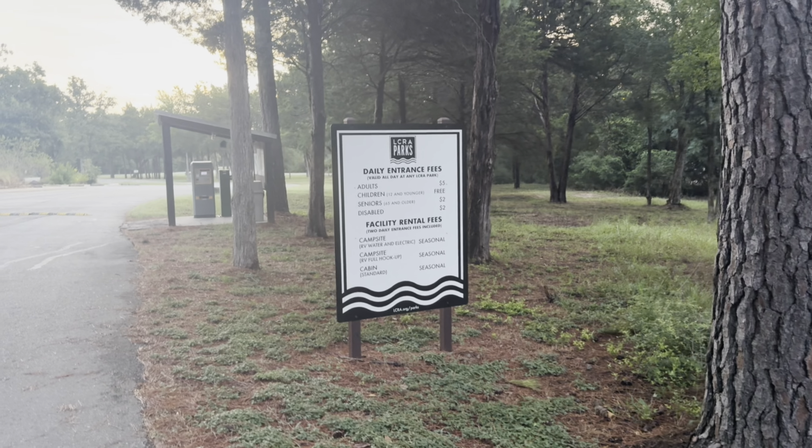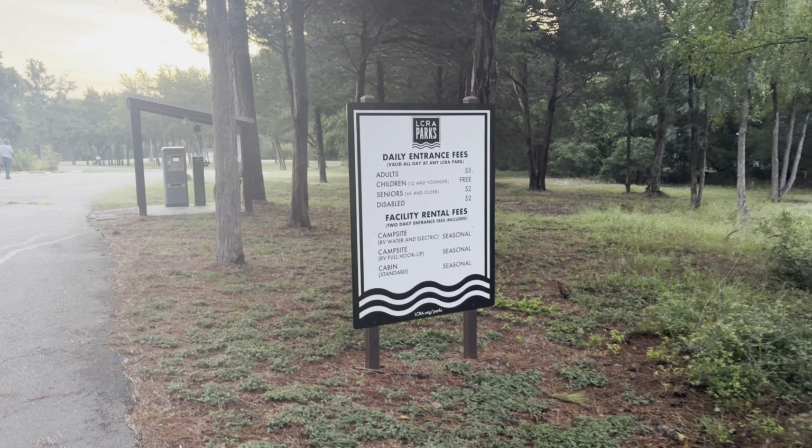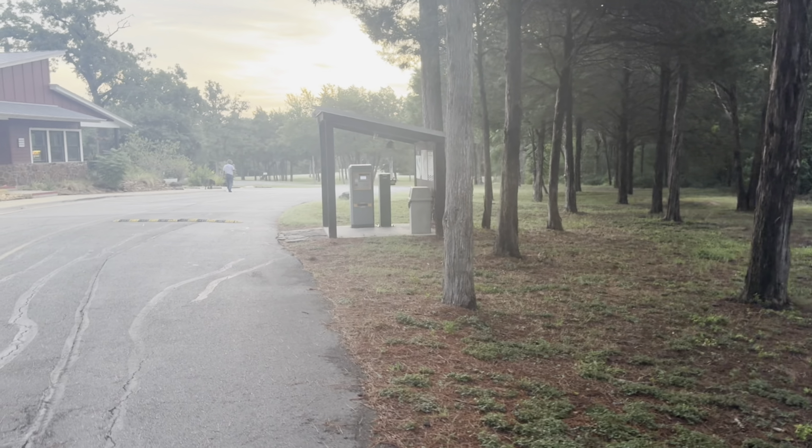And here's the fees as of July 2024. Can't remember exactly what we paid for our camper rental. There is a kiosk there to do the honor system and sign in and pay your fees when the office is not open. And here's the offices right here, and also a small camp store. There's very little in there, but there's a Buc-ee's just a few miles from the campsite, and an H-E-B too, so you can get everything you want and need.